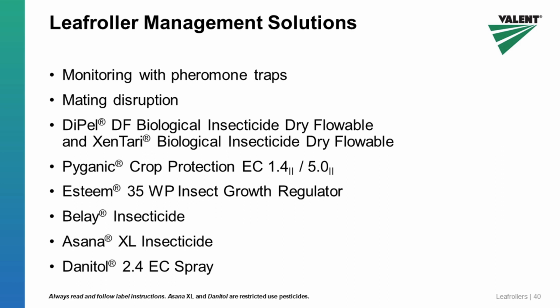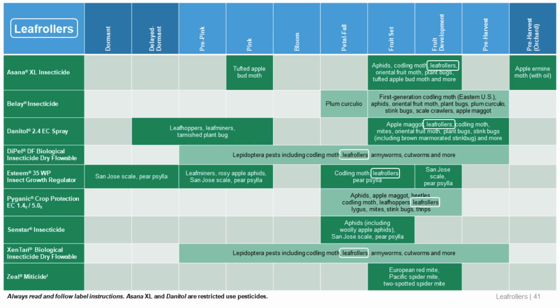Mating disruption is available for several of these leaf roller species as well. Biological insecticides of Dipel and Xentari are excellent choices for targeting these lepidopteran pests. Other leaf roller management options include Pyganic, Esteem, Belay, Asana, and Danitol. And you'll see that, as I mentioned, several of these insect pests are on this list here after the petal fall timing. So with that, I will pass it back over to Greg.